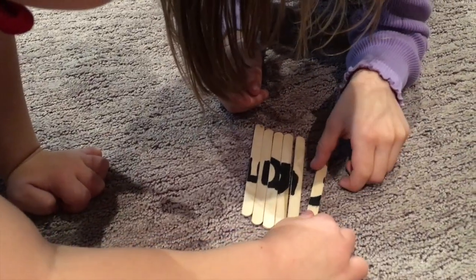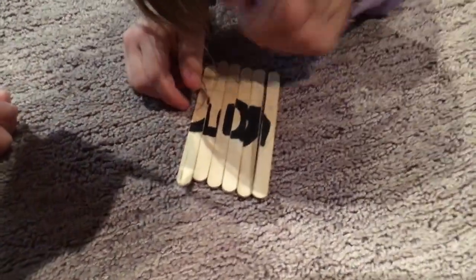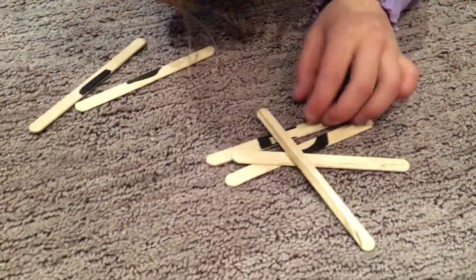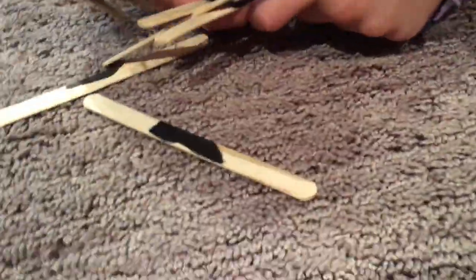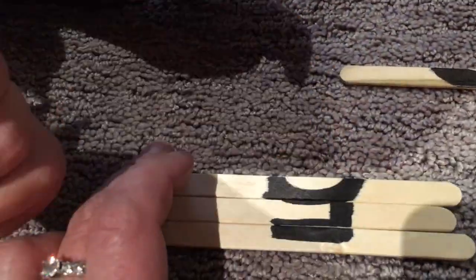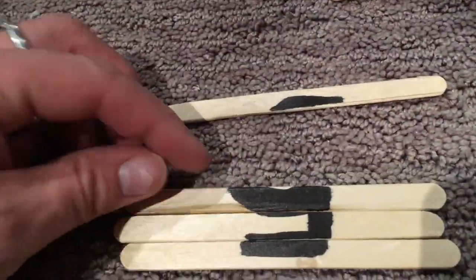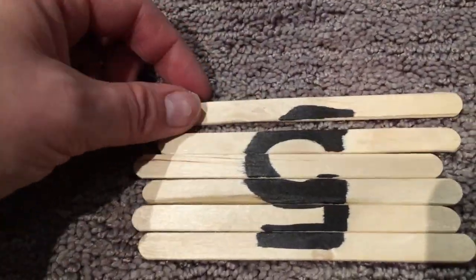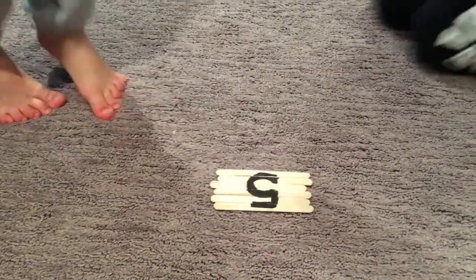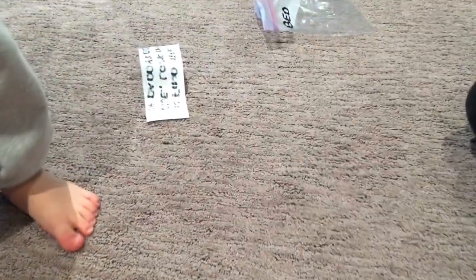It's got to make a number. That doesn't look like a number, does it? It's because it's not folded up the right way. 5! So what's our first number? 3, 5. Okay, what's our clue say?